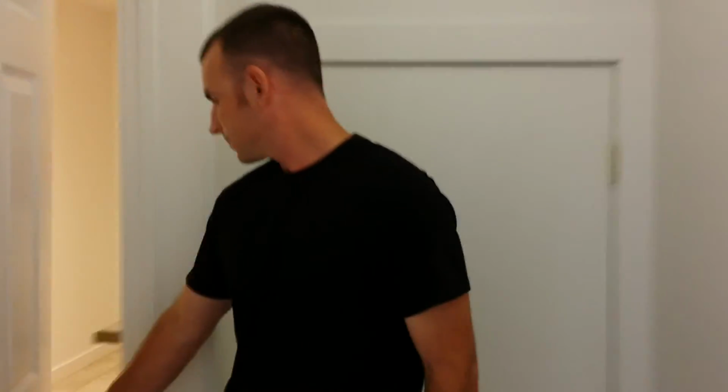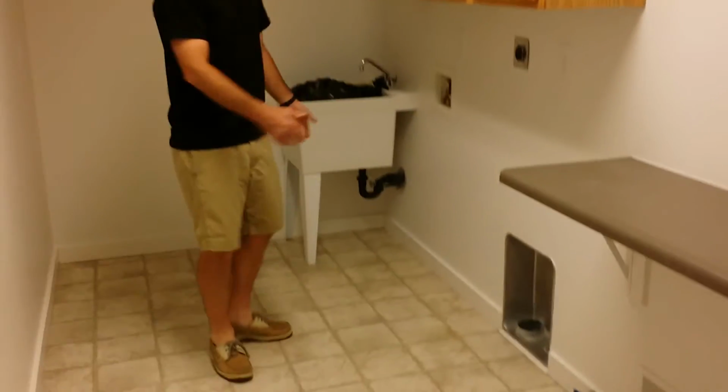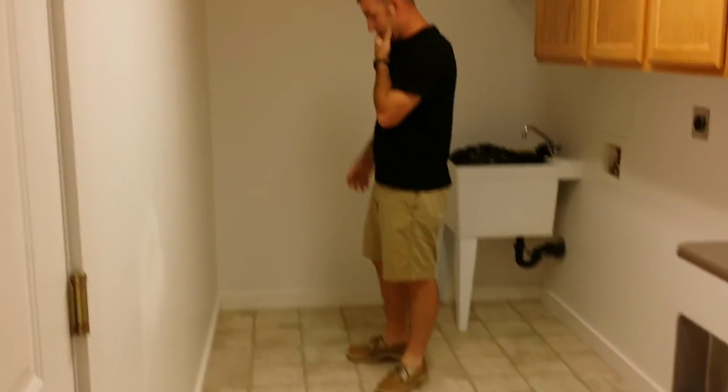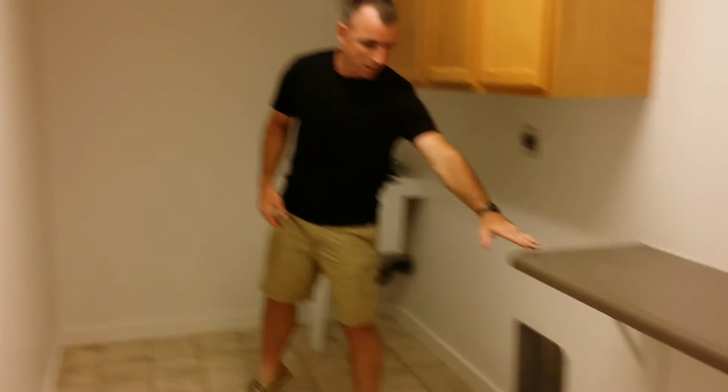Laundry room. Now this one, it's a big room, but this is the one that maybe seems like it's a big waste of space. Obviously we're going to have washer and dryer, but I feel like we could have something here, cabinets, shelves, something, maybe something like this, just sticking out from the wall, folding rack or something, I don't know, but it just seems like a lot of wasted space back here.